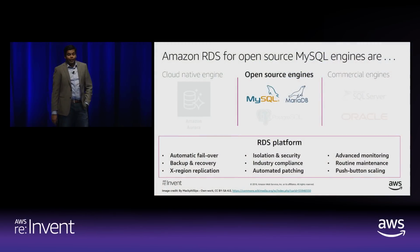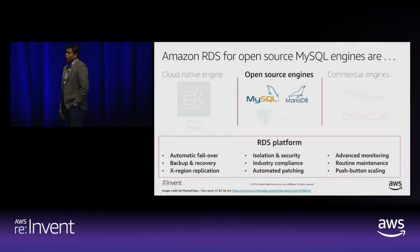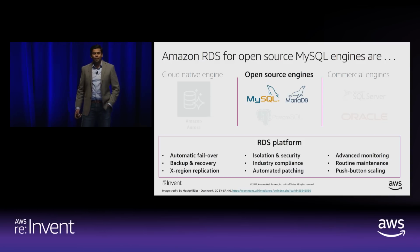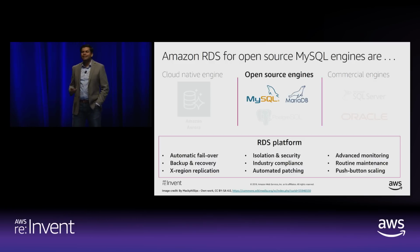And the premise for that is really straightforward. With RDS, we do the heavy lifting for you. And by heavy lifting, what do I mean? It's stuff like backups, patching, monitoring, replication, high availability. These are things that you have to think about, manage yourself, worry about. And at onset, it might seem simple to operate. But over time, customers tell us that these become really cumbersome.